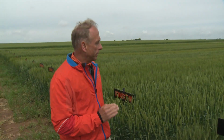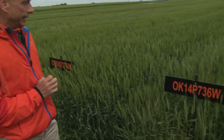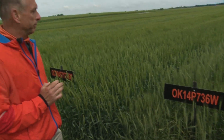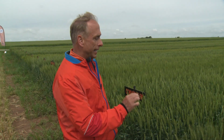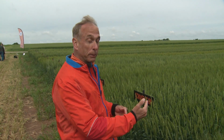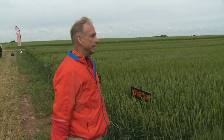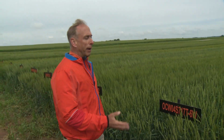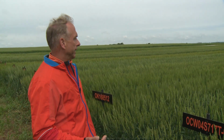This one is more targeted for the panhandle. We'd like to have something panhandle and north central Oklahoma adapted, but this is strictly targeted for the panhandle. A Bullet derivative has Australian germplasm in it. That's a little bit unusual to end up with something adapted to the panhandle that comes from Australia. But again, genetics can do some really crazy things sometimes for us. Probably our best overall option.